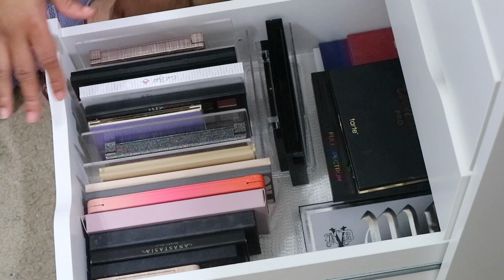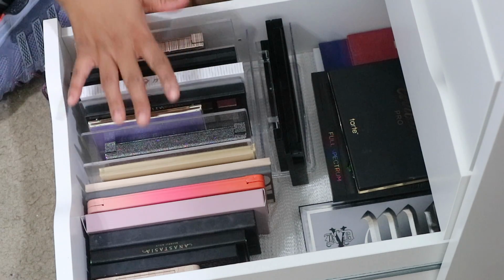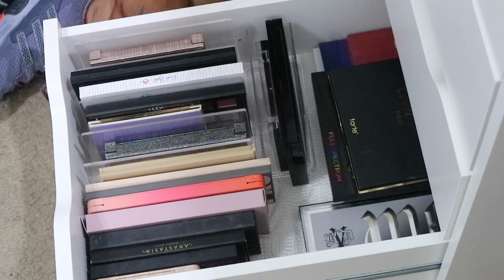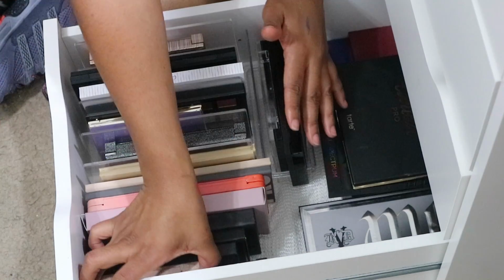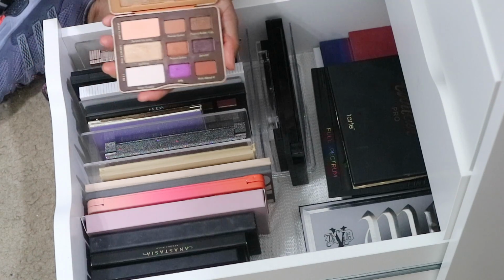I'm still trying to find what my perfect balance is. I had really downsized my palettes, and it was just like I was bored and I didn't have enough options. So I added some things that were missing. I have the Too Faced Peanut Butter palette. I absolutely love this palette.